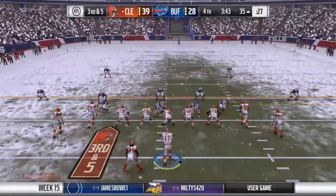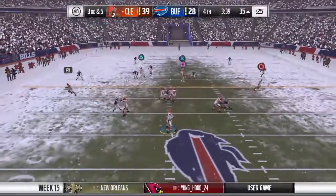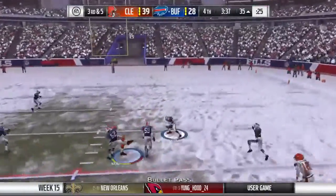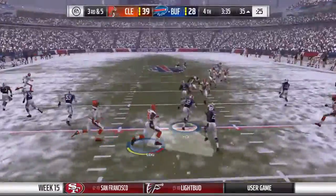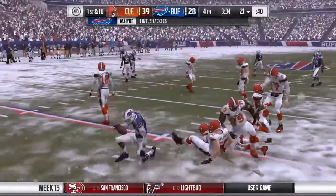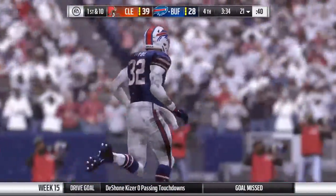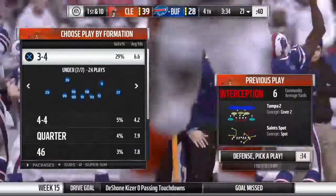3rd and 5, so they bring in an extra defensive back. Expecting pass. Now it's Osweiler. And intercepted. Maybe the turning point they need. Picked off by Micah Hyde. And he's going to return it to the 21-yard line. That is the play they needed in a 2-score game here in the fourth quarter.